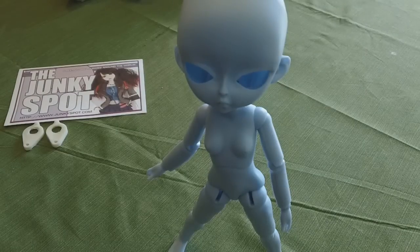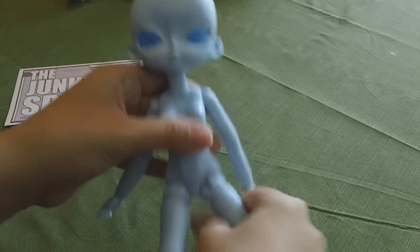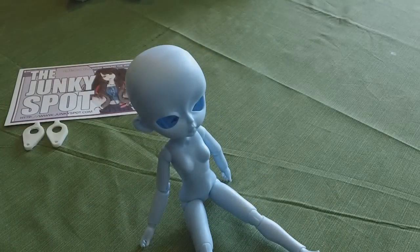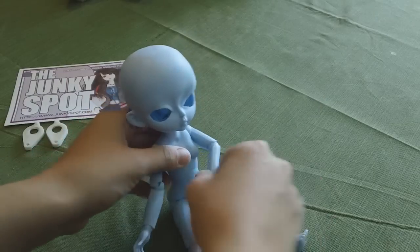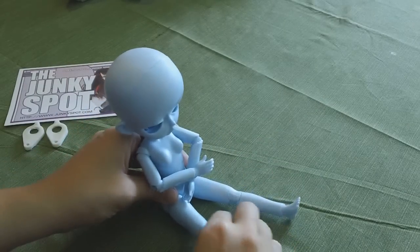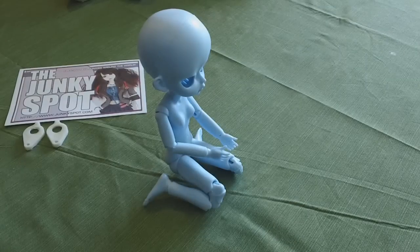They do stand quite nicely. She's standing on my table right now. Sitting, as long as you lock her into the correct position, she'll sit there for you too. You can move her little arms. You can cross her arms here. She'll sit as well. She can even get into a little kneeling position.